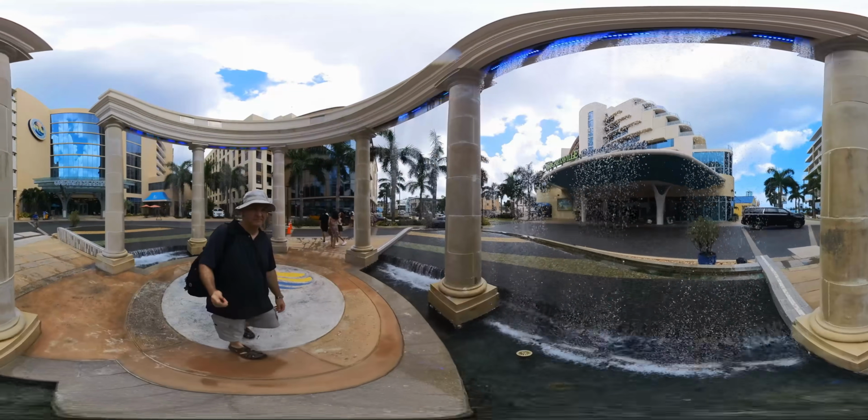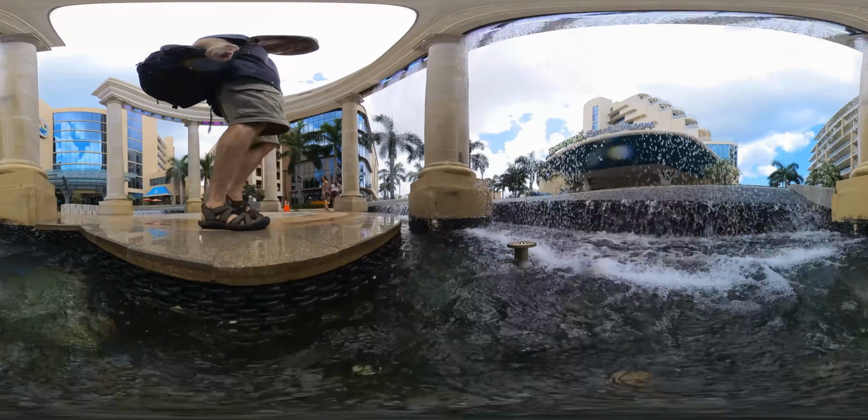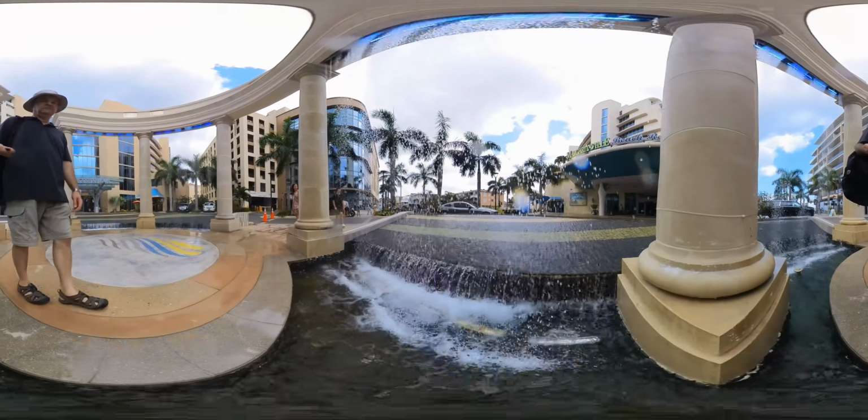My 360 camera is supposed to be waterproof up to 10 feet or 3 meters underwater, and I'm going to take a leap of faith right now and test that out.